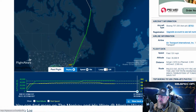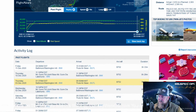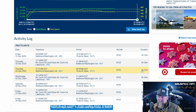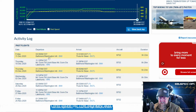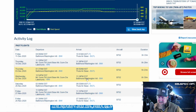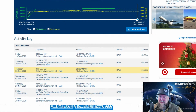So travel time, let me see here. Let me drop down. This is a 757-200, but you see DHL use them for cargo as well. But this is 5 hours from Baltimore to Thule up in Greenland. It's just an interesting deal. So, Baltimore and the DC stuff, I don't know. We're going to keep our eye on that one. I think it's interesting.